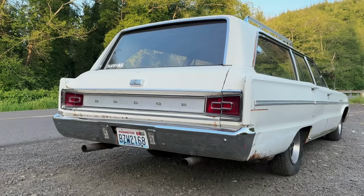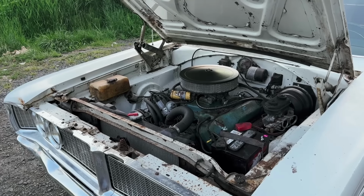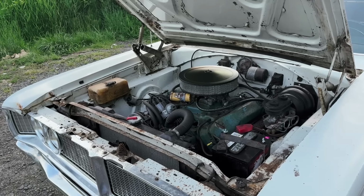It's not that it's the most amazing power plant in the world, but there is something magical about these motorhome 440s. They're low compression. The horsepower number is embarrassing, but the torque, oh, the torque.